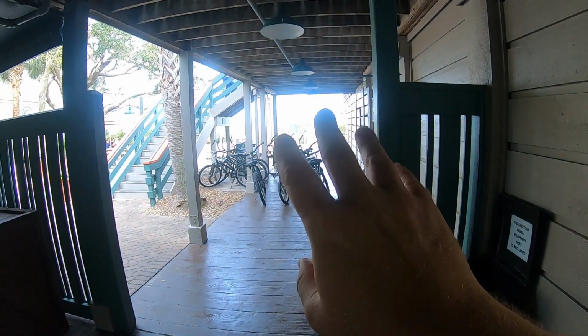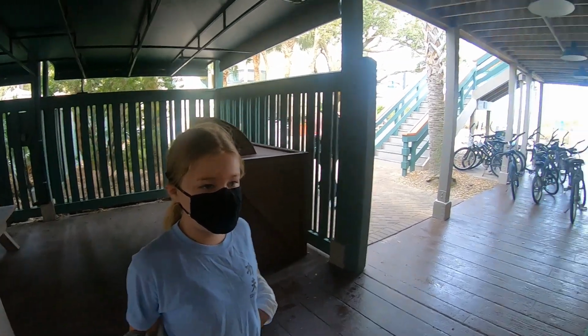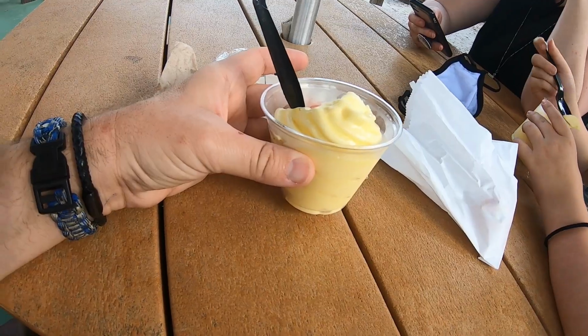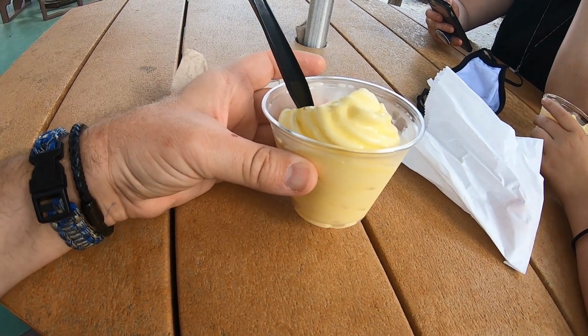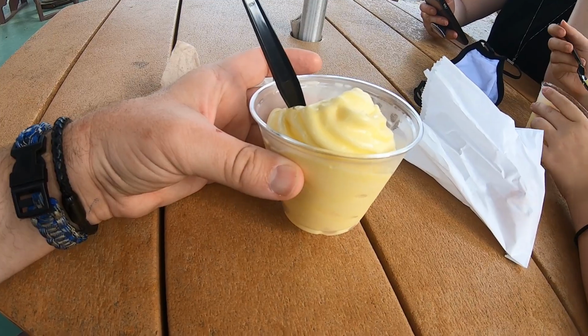They're there, bye bicycles. And I think it's time for maybe some Dole Whip. What do you think? Yeah, I think we need a Dole Whip break. Okay. Thank you very much for a great time. So yes, you can get the Dole Whip here, and they have both the swirl variety and just the regular pineapple variety. So the swirl is vanilla and pineapple together.